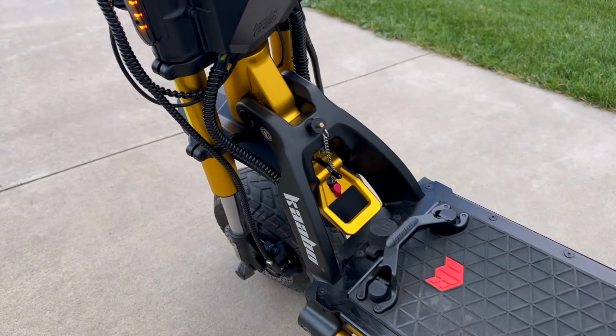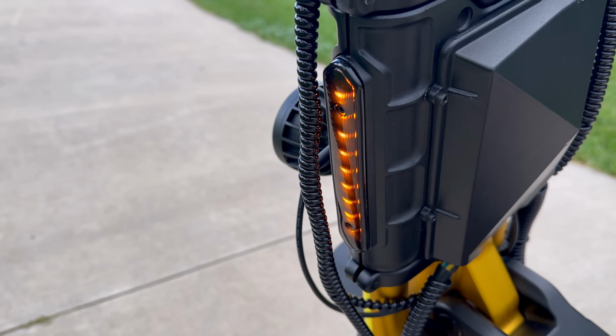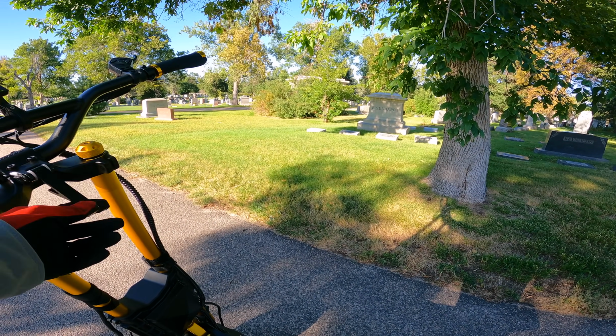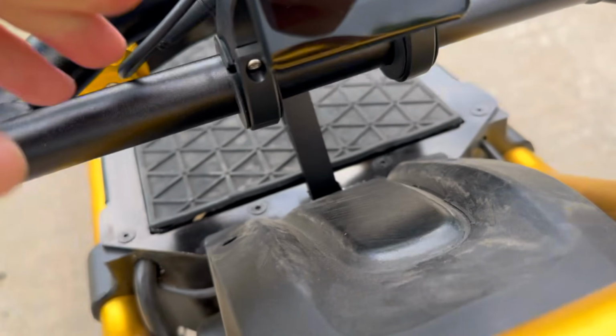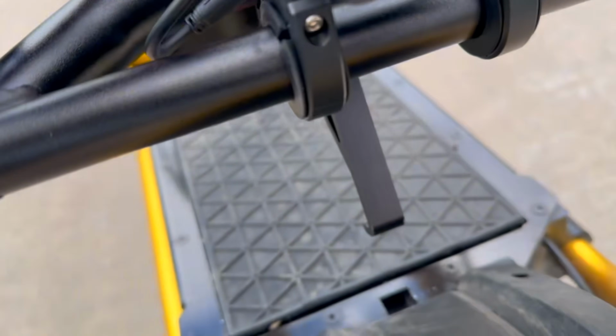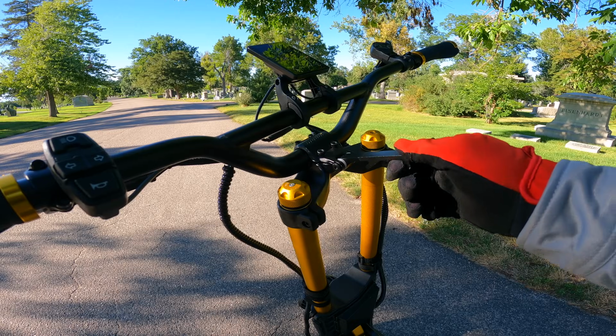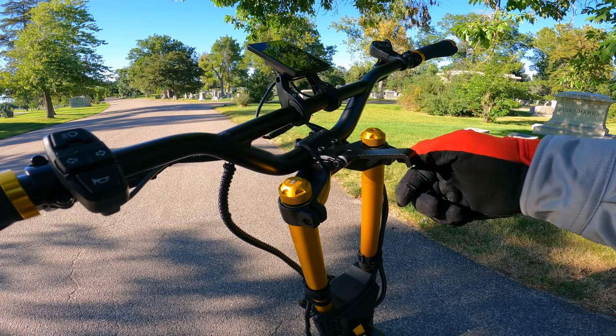They should just have some clear lenses on them and yellow lights. Oh, this thing sucks. This is to lock it into place when you're folded, but it needs to have a bigger hook. It's pretty awful. It slides out all the time, so it goes into place and it guides you, but overall this needs to be a bigger hook.